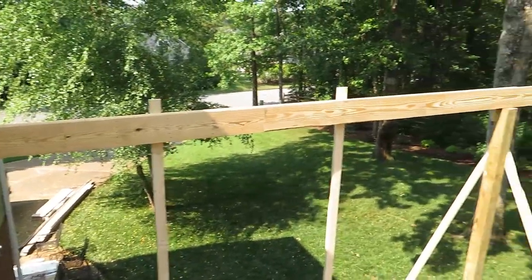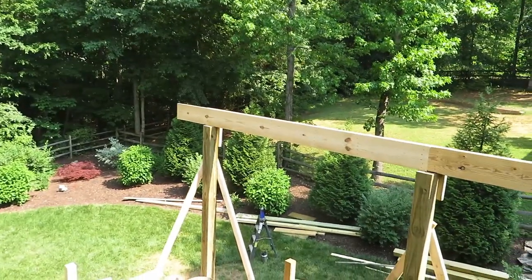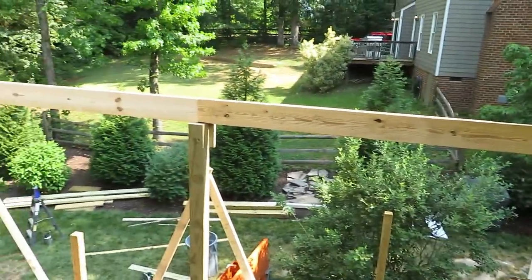All right, it is Wednesday now. We've got the two porch beams up. Got that one up, put that one up first. And then we put that one up yesterday. Oh, we put both of them up yesterday.